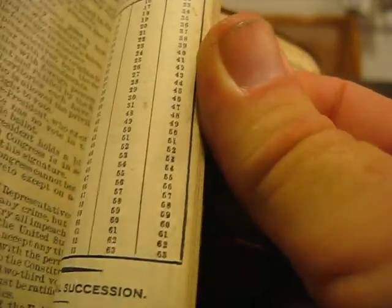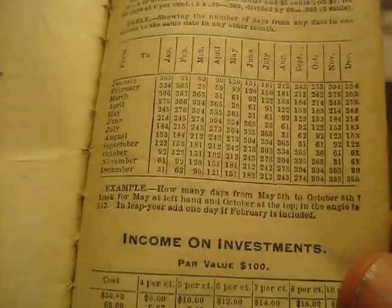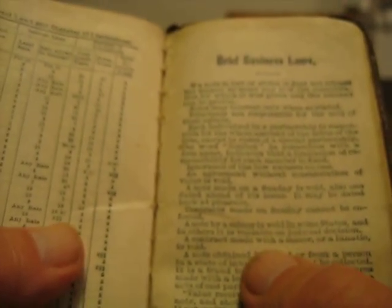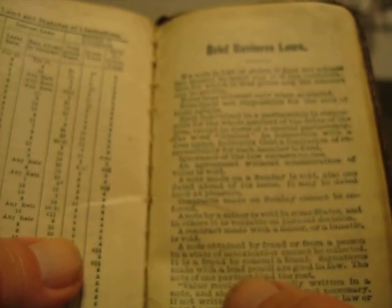I'm going to skip back to the end where we do find a few other tables of sorts of information, interest calculations, income and investments. One other thing that was sort of humorous that caught my eye was here, brief business laws, the business laws of 1900. There were two particularly funny ones here. Contracts made on a Sunday cannot be enforced. And then another was a contract made with a minor or a lunatic is void.